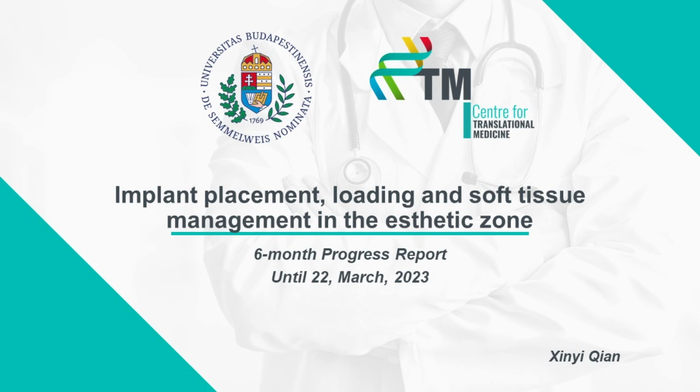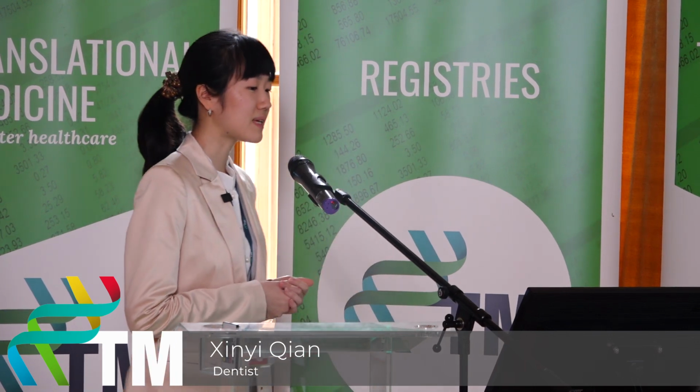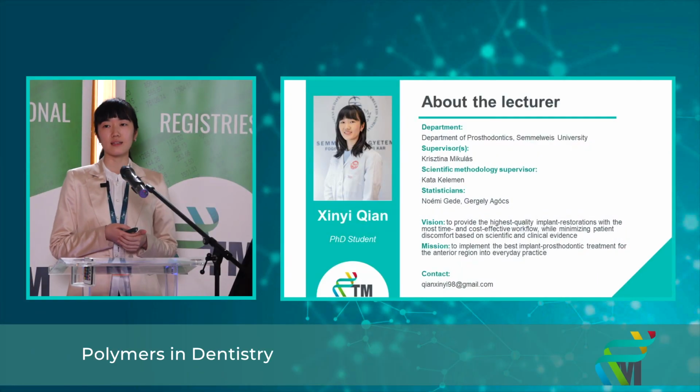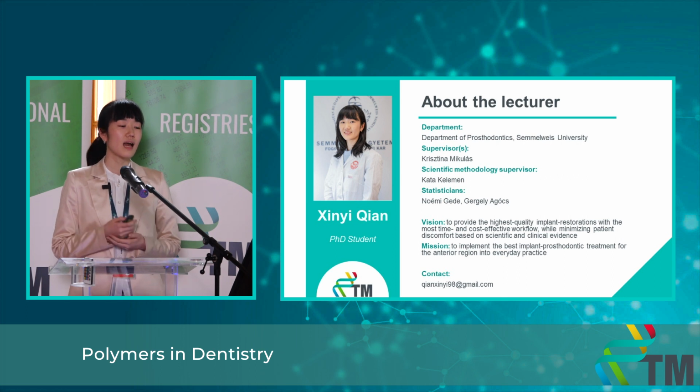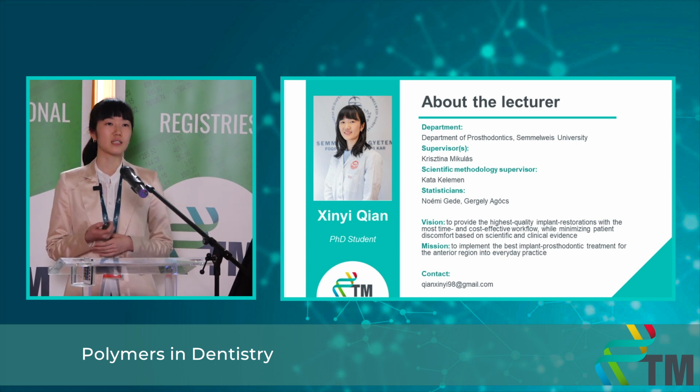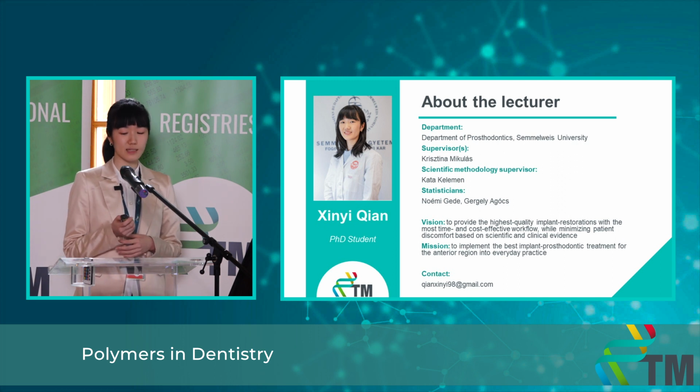Good afternoon, everyone. I would like to show my 6 months progress towards my PhD on implant placement, loading, and soft tissue management in the aesthetic zone. I'm currently a second-year resident at the Department of Prosthodontics, and my mission is to implement the best implant-prosthodontic treatment for the anterior region into everyday practice.